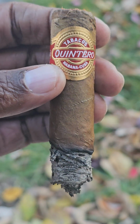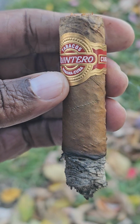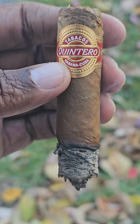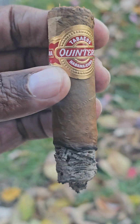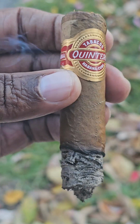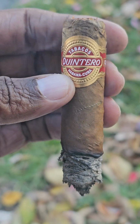That being said, it did ash itself, so folks, please be careful. When you got short filler cigars, the ash will just drop off unexpectedly. Now, as you can see, it's quite smoky, and like I said, it's very aromatic.